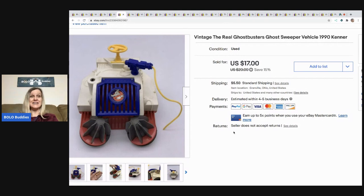So there were fantastic vintage toys in it. And I sold this for $14, best offer, buyer paid shipping. It's the Ghostbusters Ghost Sweeper from 1990.